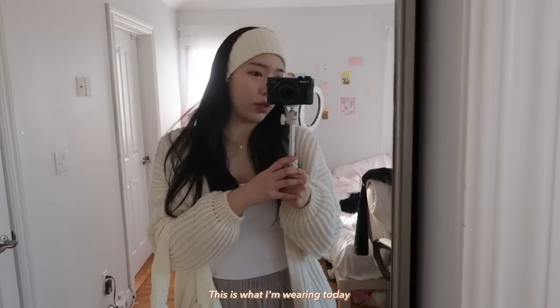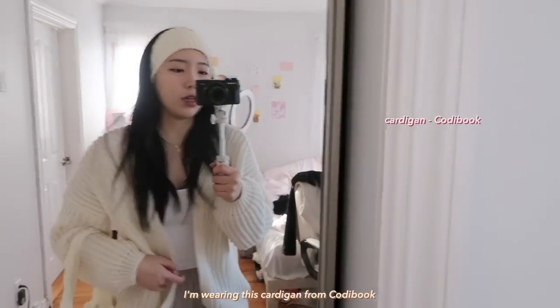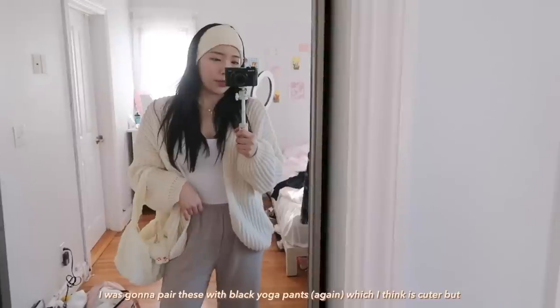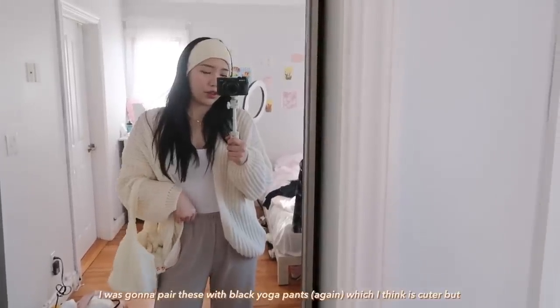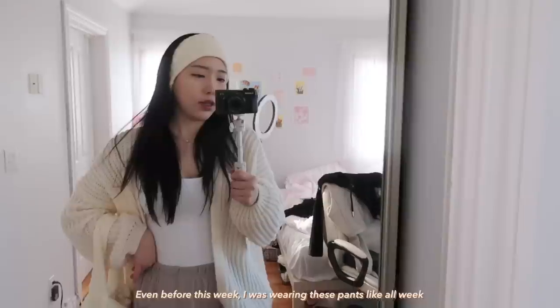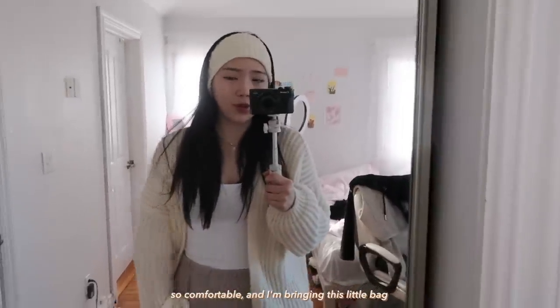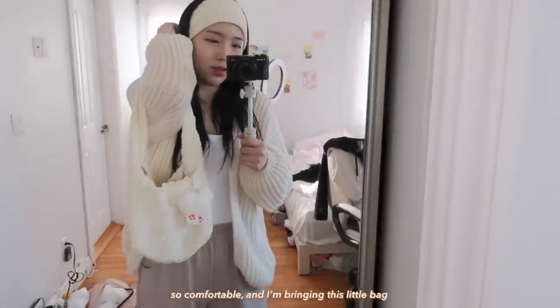This is what I'm wearing today. I'm wearing this cardigan from Codibook, and I was gonna pair this with black yoga pants, which I think is cuter, but this is more comfortable, so I think I'm gonna go with this. Even before this week, I was wearing these pants all week. So comfortable, and I'm bringing this little bag.